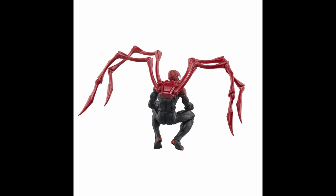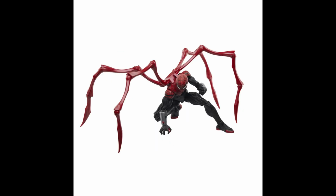Maybe the backpack had something to do with it. I'm not sure. He does have an alternate backpack that doesn't have the Waldos attached to it, so that's pretty cool. I like that. He's got multiple hands, so he's got the fists, he's got the thwipping hands, and he's got claw hands, which are great, man. This figure just looks absolutely amazing. Again, 10 years. It's about damn time.